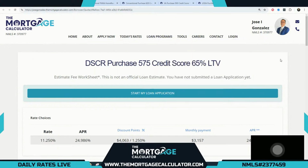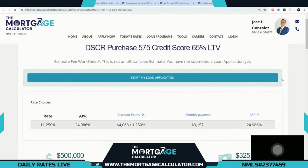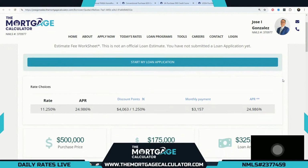And leaving the best for last, bet you all didn't know that we actually do have a DSCR option with a 575 credit score. That's not a typo. And this same 65% LTV purchase option is also available as a cash out refi at the same LTV of 65%. So this option here is for the investment purchase, DSCR, and we're looking at 11.25% rate. And this does have a loan discount cost of 1.25.